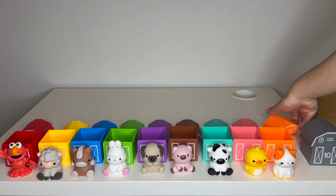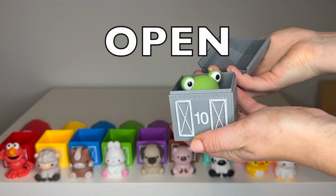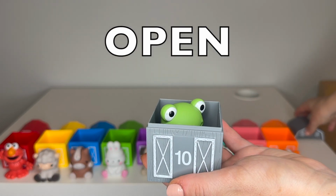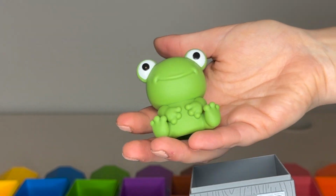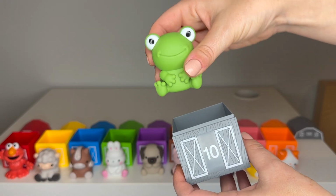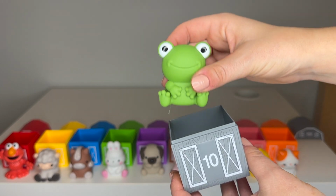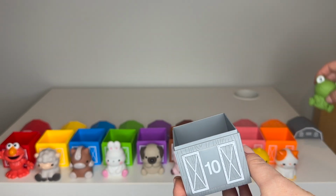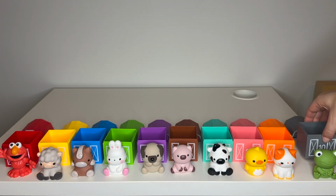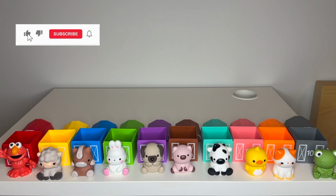And last, we have a gray barn. Number 10. Open. Ribbit, ribbit. Look at those froggy eyes. Hello, Mr. Frog. He's green. Do you jump like a frog? I want to see you jump. Hop, hop, jump, jump. Good job. We did it. Hooray!